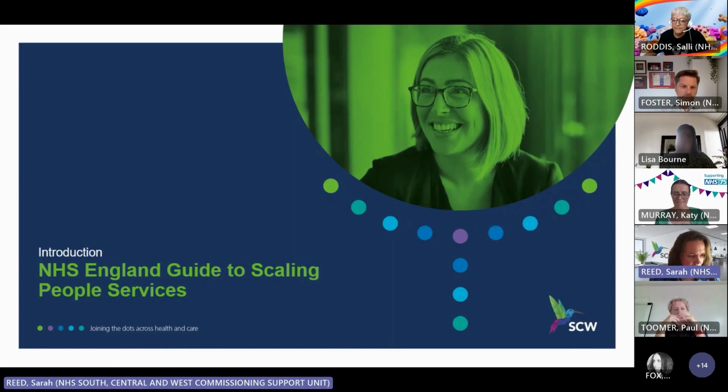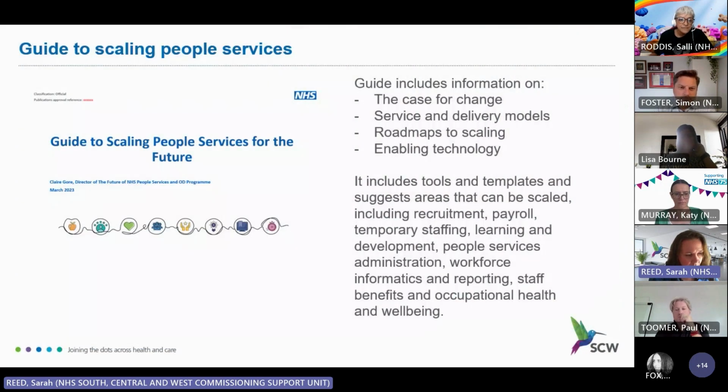Okay, so just for those of you, I'm hoping lots of you will be aware, if you're not, just to give people a bit of a recap around the guide to scaling people services. This was launched a few weeks ago by NHS England, and we're going to pop the link in the chat, but there's a link to the Futures site, a really big document, the guide itself. There's a PowerPoint pack that's got about 200 slides in it, so really big, really comprehensive. And it talks about the case for change, the different delivery models that people can use, and roadmaps to scaling and enabling technology. So there's loads and loads of information there.